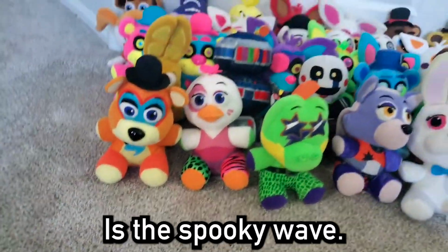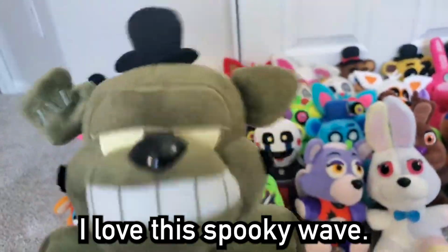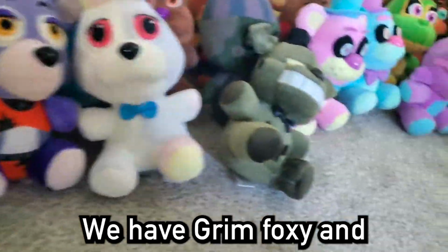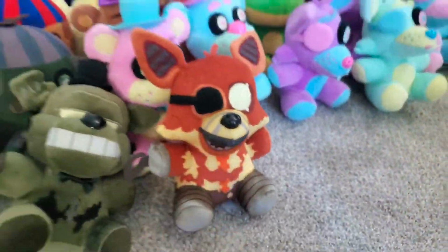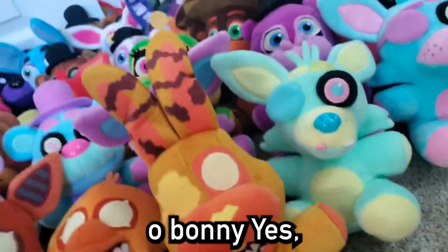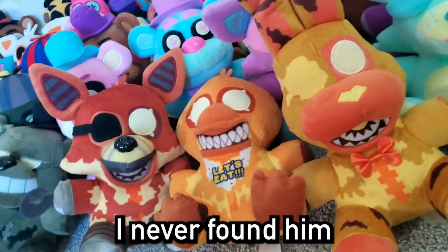And then the very final wave that I currently own, because there's a different one, I'll explain that later, is the Spooky wave. I love the Spooky wave. It's a very good wave. So we have Ned Bear, Grim Foxy, Jacko Chica and Jacko Bonnie. Yes, I am missing Captain Foxy. I never found him at Walmart.